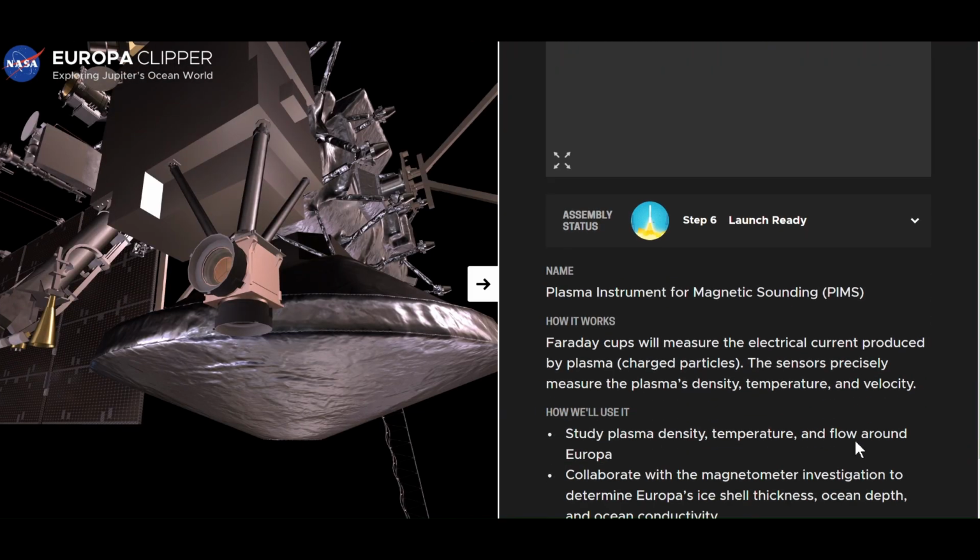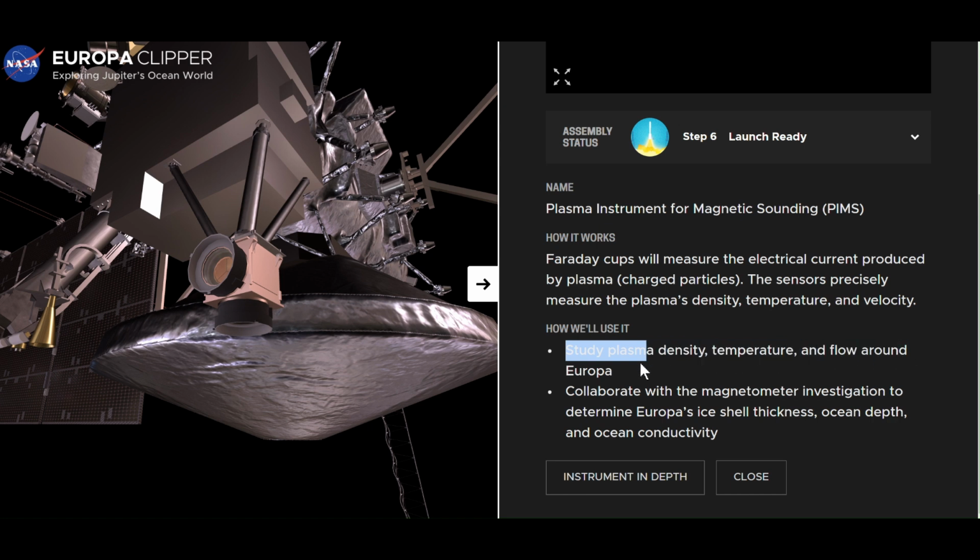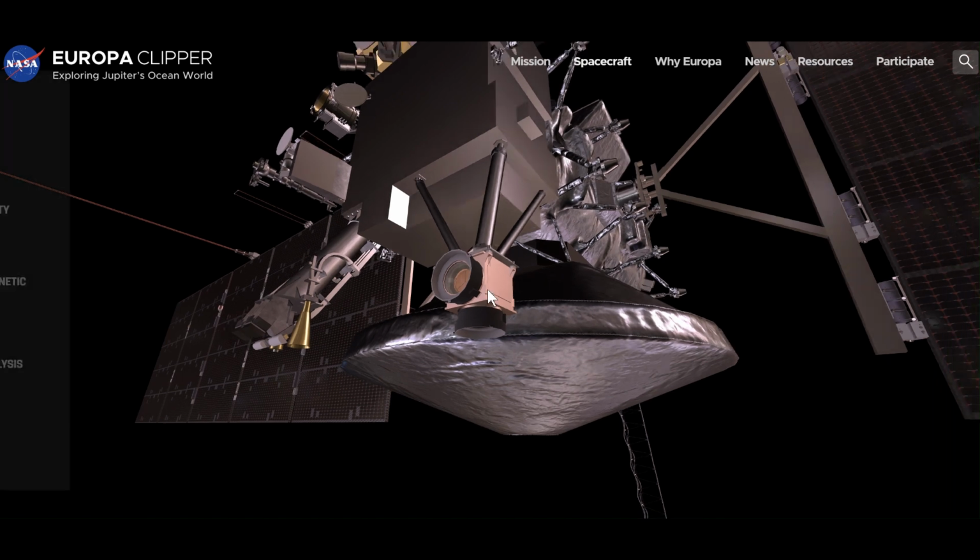PIMS, Plasma Instrument for Magnetic Sounding. It will study plasma density, temperature, and flow around Europa, and collaborate with the magnetometer investigation to determine Europa's ice shell thickness, depth. So all of the instruments, I must say, are there to tell us the existence, to make sure that this planet holds all the required entities needed for any human life to survive. So they're studying this plasma density, temperature, and flow around Europa, and collaborating to tell you about the ice shell thickness, ocean depth, and ocean conductivity.